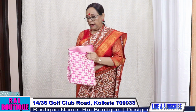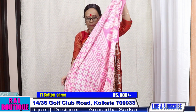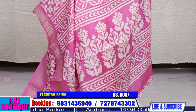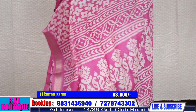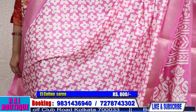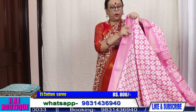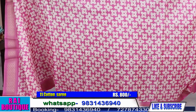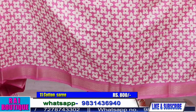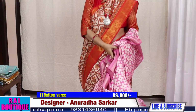Sari number 11, 800. Please have a look. And this is the sari. It's very beautiful, pink. You can wear all these sarees during Holi. Dole eshab shari pora jay khub bhalo bikeler addai. Ar eita holo blouse piece. Blouse piece er design ta change hoye jacche, block ta.